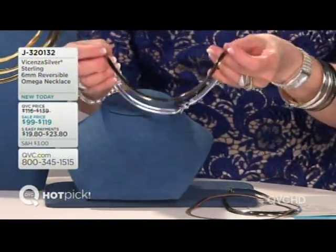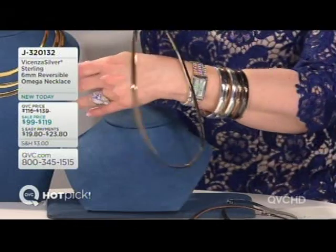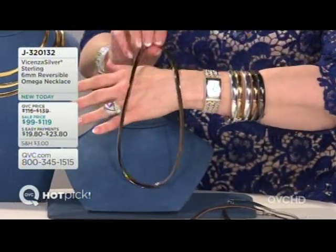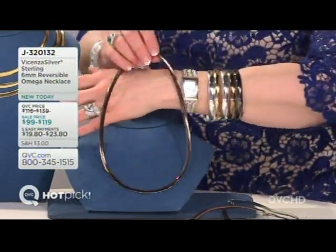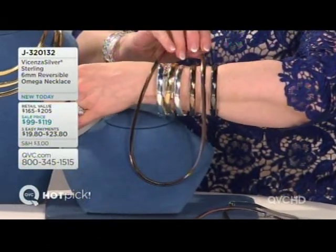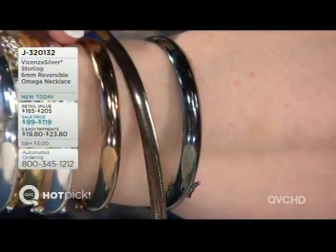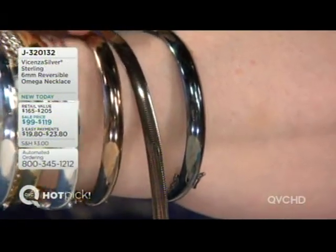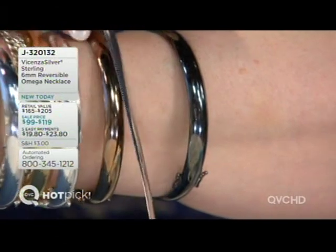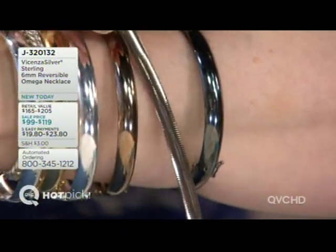Now, guess what? Here is the chocolate. I'm going to show you this against my skin. Look at the chocolate, that bronze kind of color. You'll see the bangle that matches right here. I'll put it next door to it. It's right there. You can see how beautiful those colors go together. There's the chocolate, but what does the chocolate reverse to? Silver, because every one of these colors reverses to silver.